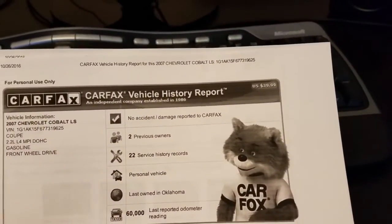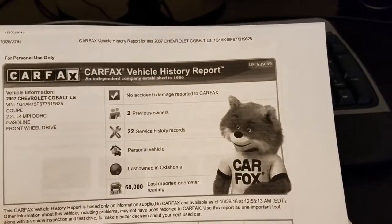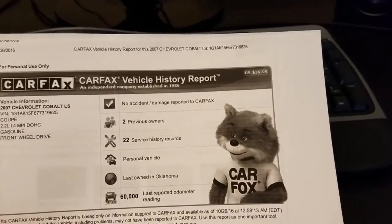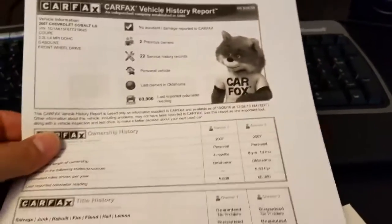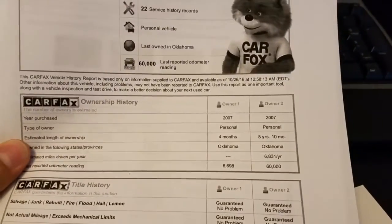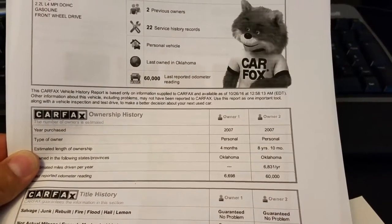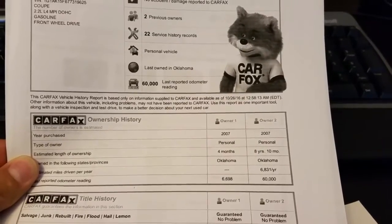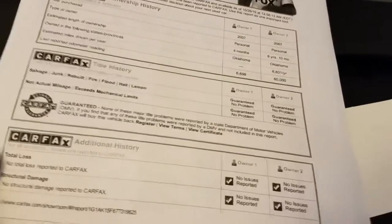It's a 2-owner car. No accidents. 22 service history records. It has been serviced at General Motors its entire life. Oil changes, brake flushes, brake work, electric, anything this thing needed, it has been to the dealer for. And it's all printed out here. You can see, first purchased in 07 and only owned for 4 months. And then it was repurchased in 07, where it has been owned by the same guy for 8 years and 10 months. It only has 60,000 miles on it, guys.